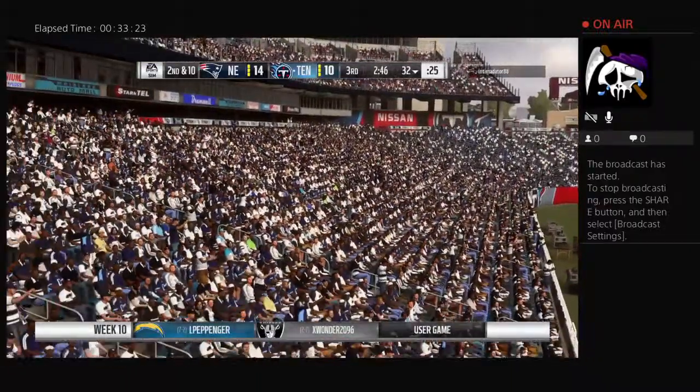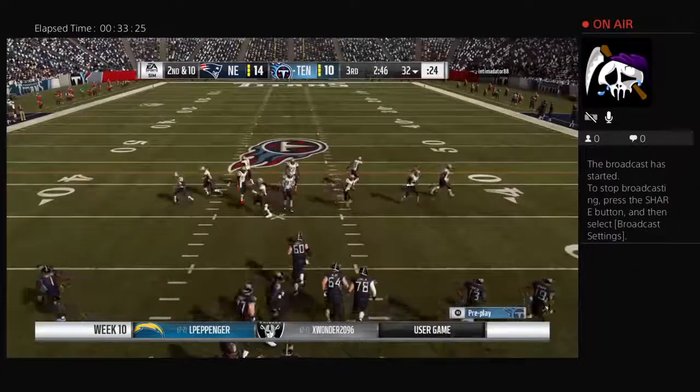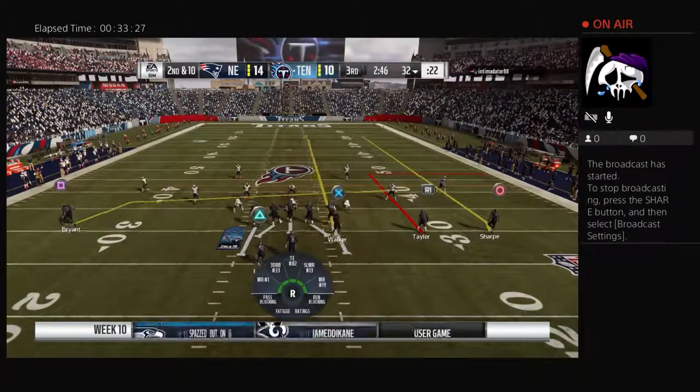They have regressed. Here's second and ten now from about the 32.